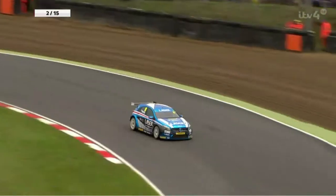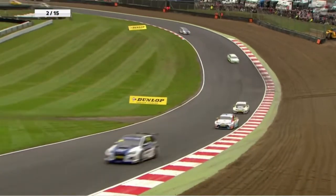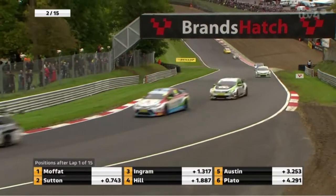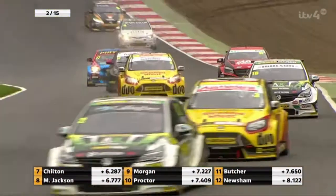We've done a lap and Moffat leads the way. The Donington winner is ahead of Ash Sutton. It's Tom Ingram running third. Jake Hill's fourth on the road. Then it's Rob Austin. Sixth is Jason Plato. Remember, he's on wet. Seventh is Chilton. Eighth is Matt Jackson, making progress up from 15th. Ninth is Adam Morgan. And 10th is Senna Proctor.